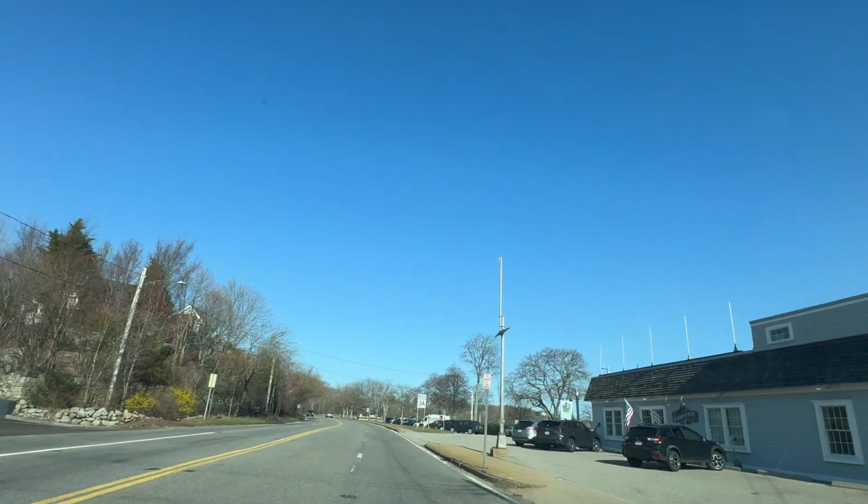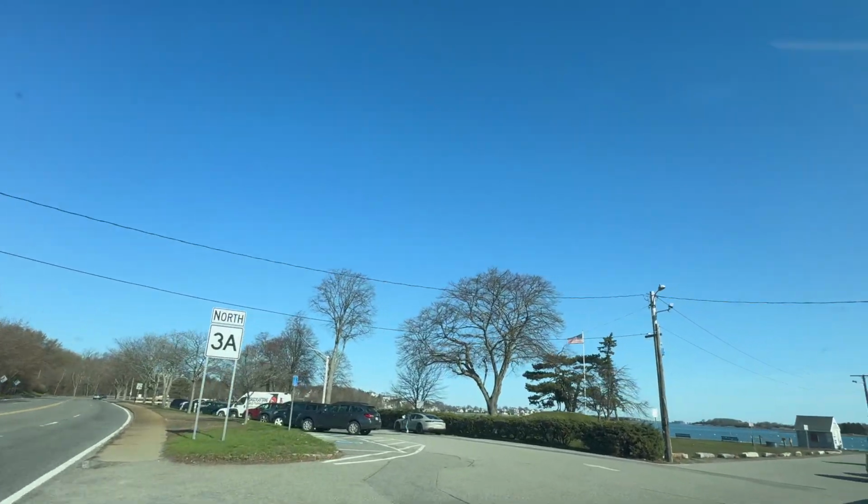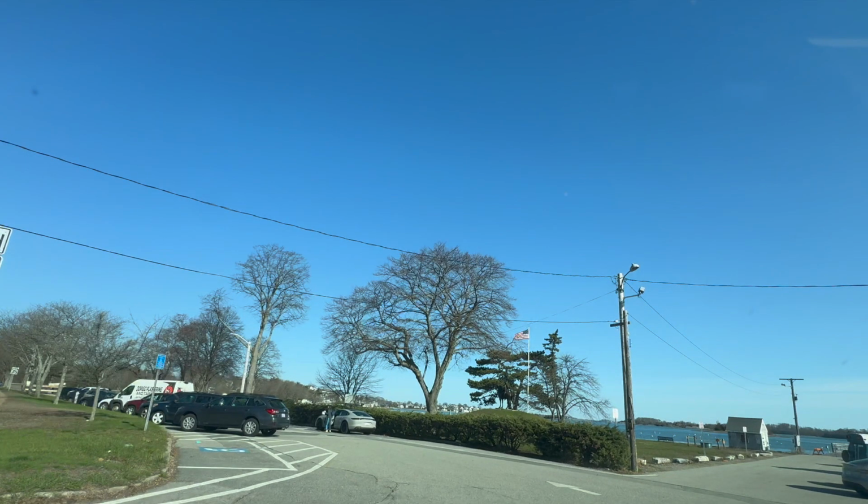And then as we pull around here, this is 3A, and we're going to turn right into this parking lot because I want to show you the Hingham Harbor. You can see it straight ahead there. I also want to note that there is a coffee shop called Red Eye Roasters just to the right here, out of frame. Great spot, especially on a summer day, because you get to just stare at the Hingham Harbor.